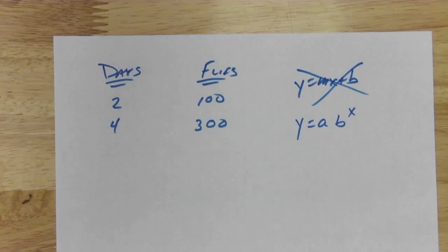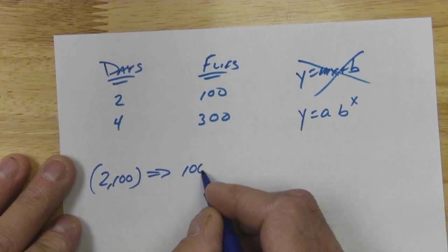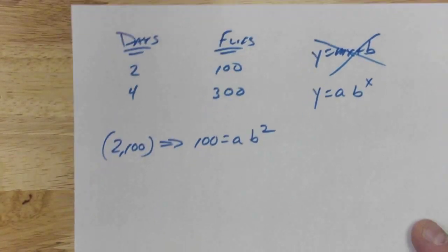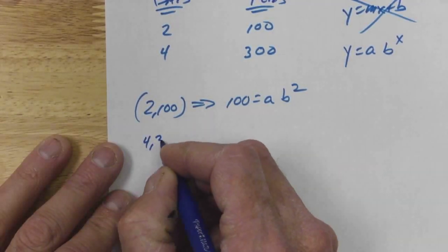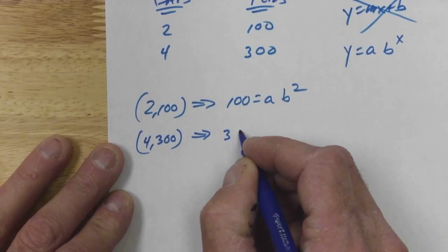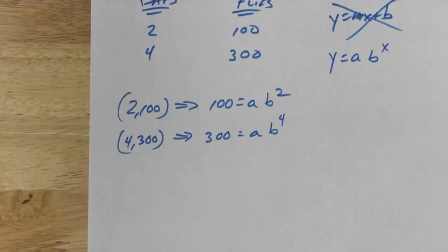So here's what we're going to do. We're going to write 2 equations with the x and the y plugged in. So (2, 100) is going to yield 100 equals a b squared. You can all do that. Plug in 2 for x and 100 for y. So now we've got 2 equations, 2 variables. We can solve this. Okay?